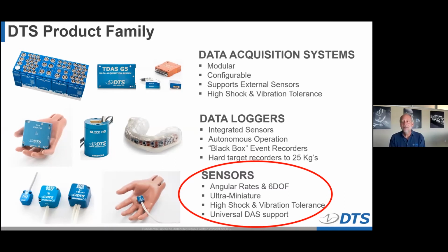The final category of things that DTS provides is in the sensor category, and these are truly sensors. They can work with DTS products, but they can also be plugged into other data acquisition systems, and customers do that all the time. Now, we're a pretty niche player in the sensor market. We're trying not to compete with larger sensor companies. We're very much focused on the application of higher shock, short event applications where customers are trying to do biomechanics testing or other things like that.